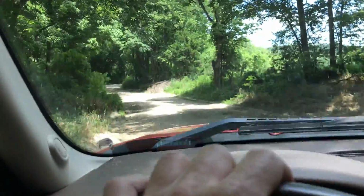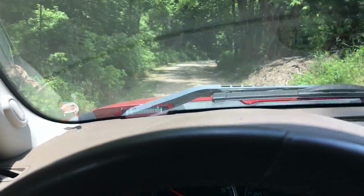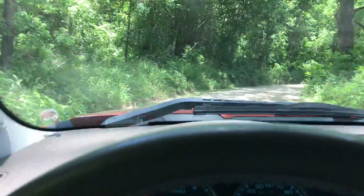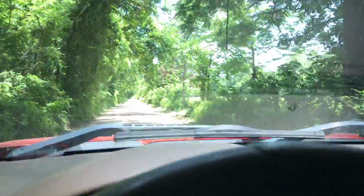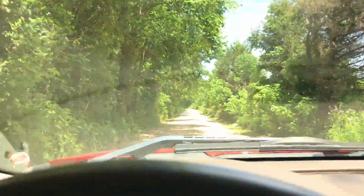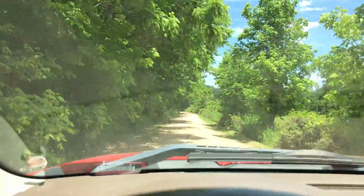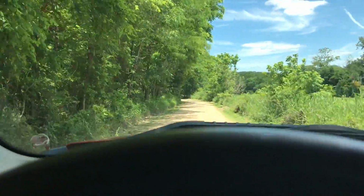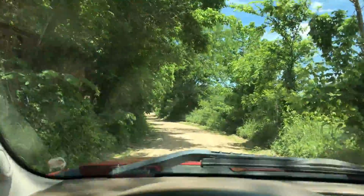I forget the number of this county road. But we just follow this for about a mile maybe. I'll set the trip meter actually. And we'll take actually an old county road to the east side of the property. This is just a gorgeous area.